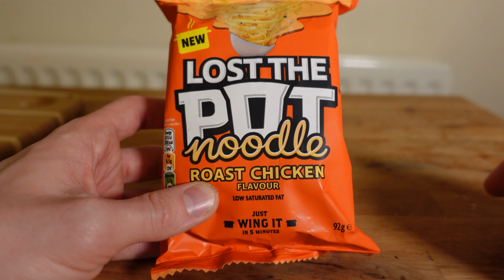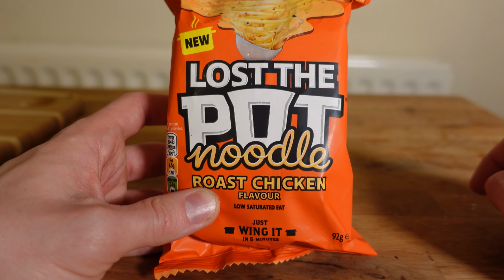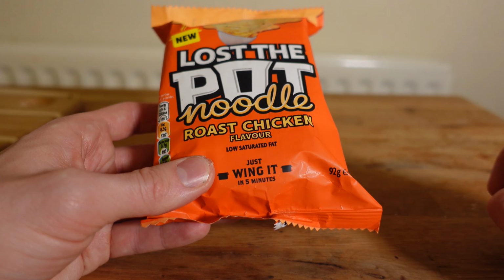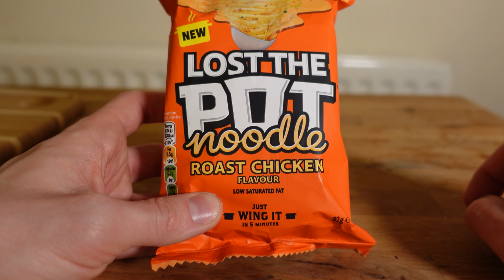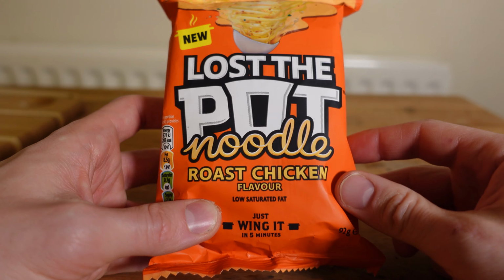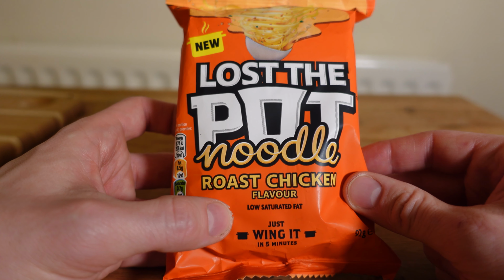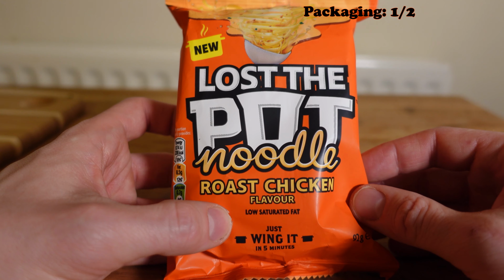Maybe the pot could be slightly larger. We've got the serving suggestion at the top there, steam spinning out of the bowl. And it says just wing it in 5 minutes down the bottom. Quite a departure from the Asian style that we've reviewed so far. Fairly modern look, a little bit uninspiring. Give this a 1 out of 2 for packaging. There's some room for improvement, but it's not the worst packet I've ever seen.